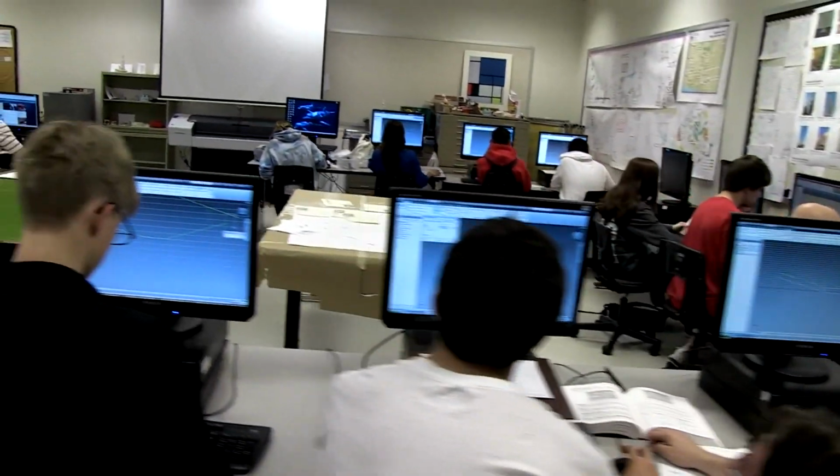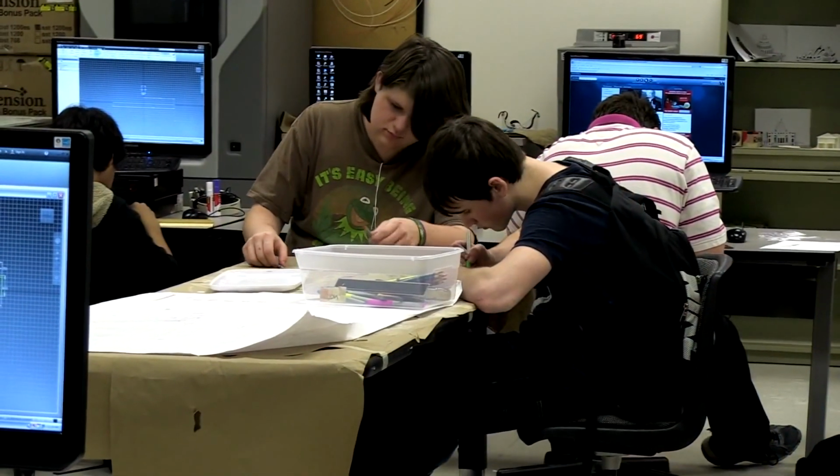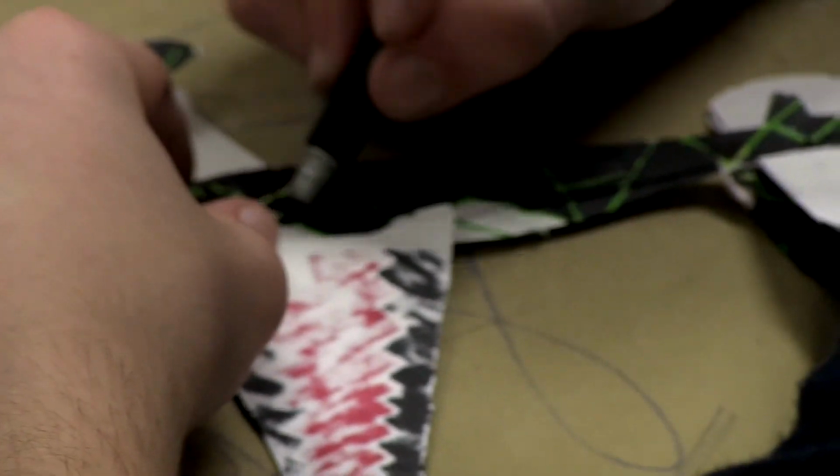Before I started this class, I was thinking that I wanted to go into architecture, but now I want to go into engineering, and I hope to go to SMU for that. That's my goal. It's making me realize that I can build something on my own without somebody helping me, and I can figure out ways to build it, and I can just be independent.